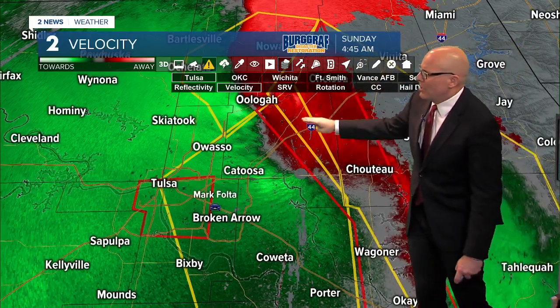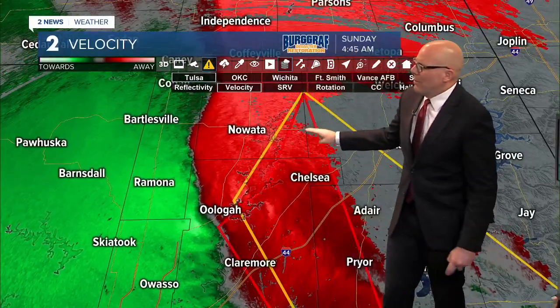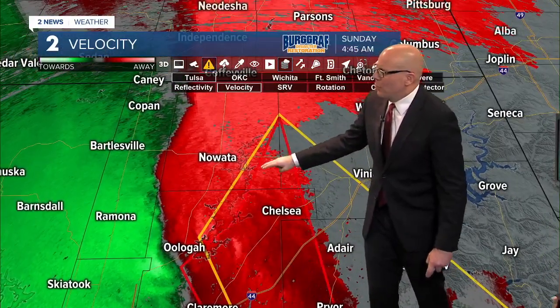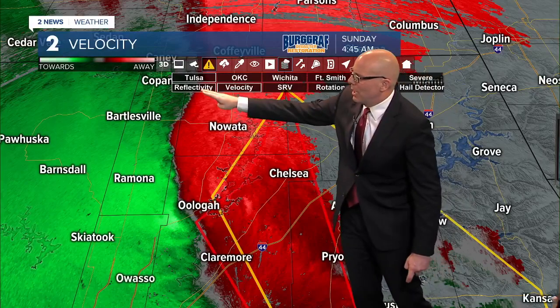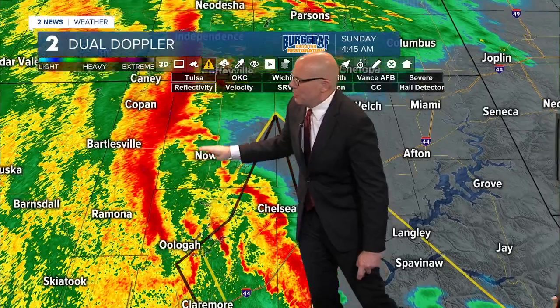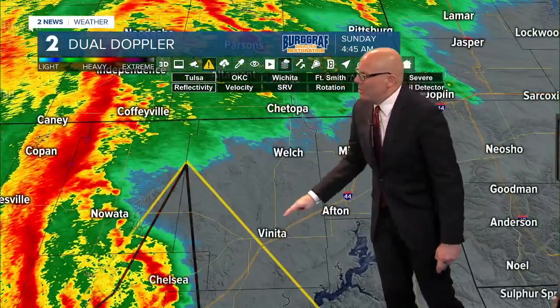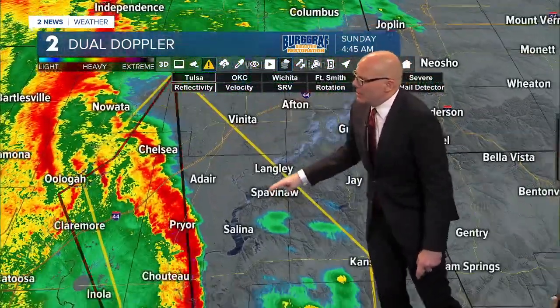Let me pan a little farther here to the north. You can see farther north here up to around Nowata, we still have that severe thunderstorm warning in effect. If we go back here to reflectivity data, still some pretty strong storms here. Nothing severe, but still need to monitor these as well up into Nowata County, crossing over the state line here into Montgomery County too.